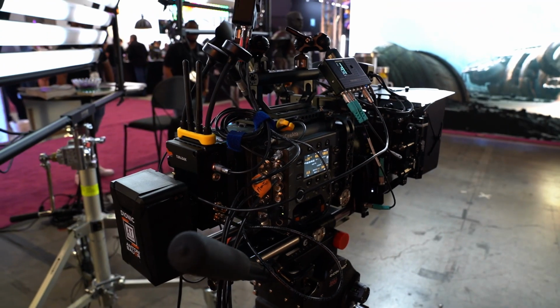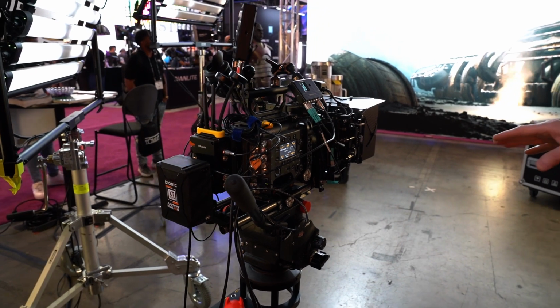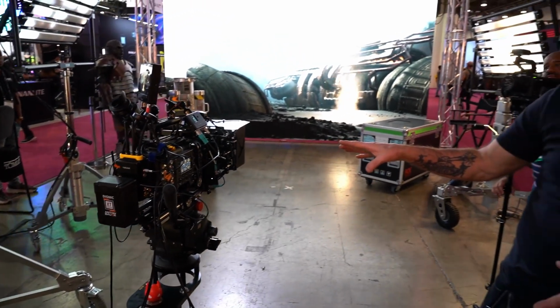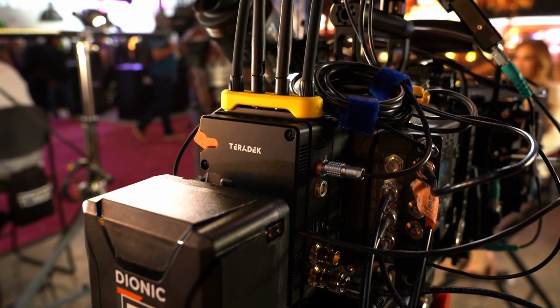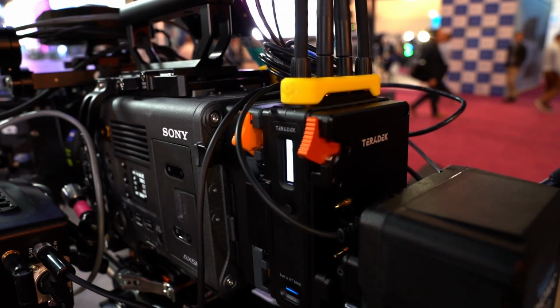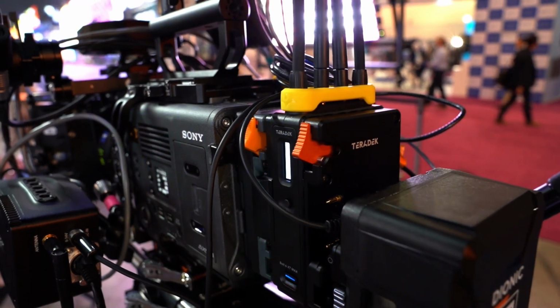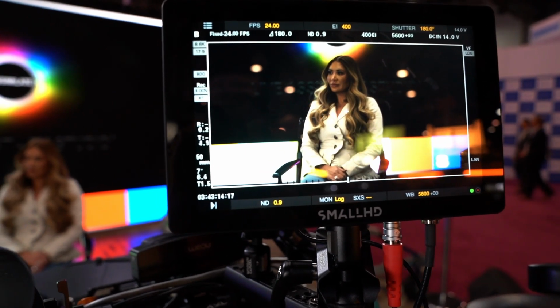Here we have a Sony Venice 2. Our lensing is all by Zeiss. So we're using Supreme Primes. This is a 50 millimeter prime lens. This video is being transmitted wirelessly over the Teradek Bolt systems. So we're sending video back to our production system over the 6 gigahertz system here. And SmallHD on-camera displays there.